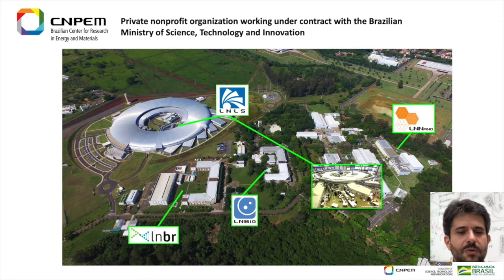Next is the National Lab for Biorenewables, and they are responsible for developing microbial platforms for the production of biorenewables on industrial scale. They study microorganisms and biomass from the atomic and molecular scale all the way to the industrial processes. These 4 national labs then compose CNPEM, the Brazilian Center for Research in Energy and Materials.